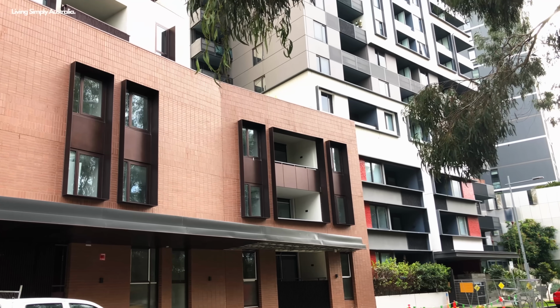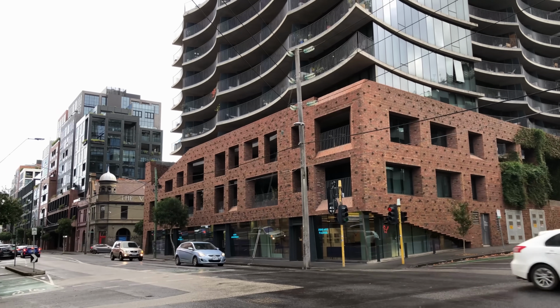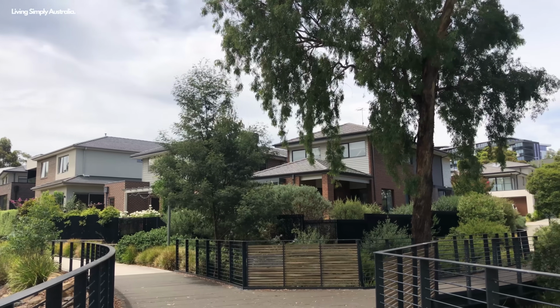Or if you're someone like me who doesn't mind living in apartments, renting a unit or apartment will always be generally cheaper than renting a house. So it's up to you, but remember that the larger the house, the more money potentially you'll be spending on rent, but also maintenance, maintaining the house. So you have to consider these costs according to your circumstances.